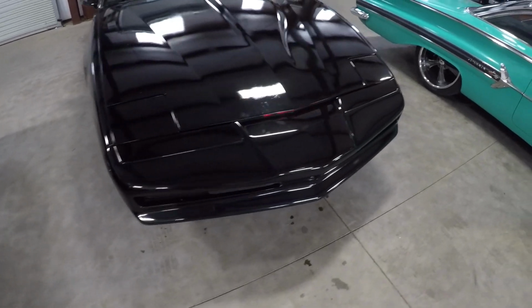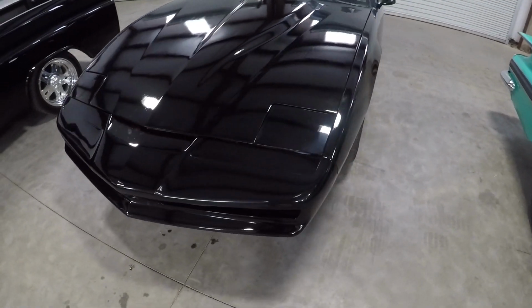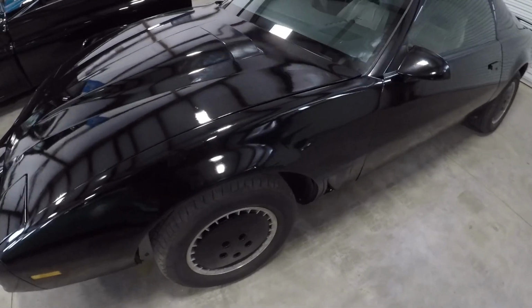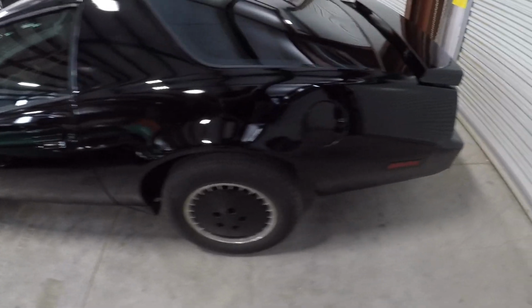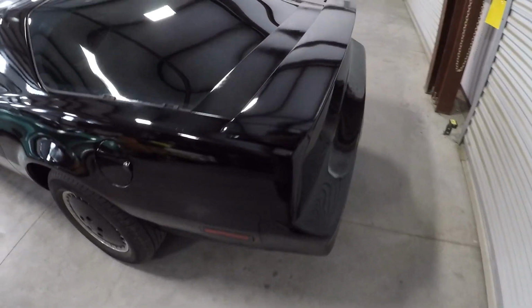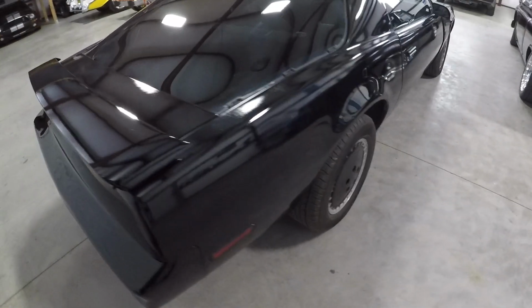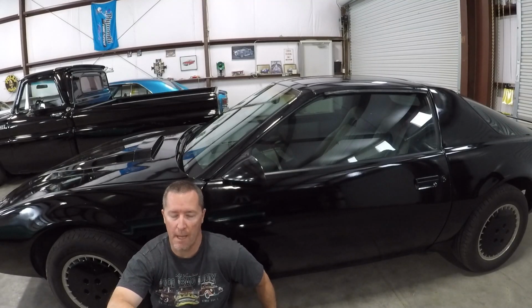So walking around the car, it is not without its flaws. The paint looks pretty good from about 20 or 25 feet away, but once you get up on it, it's, you know, not a bad garage paint job, but it's definitely not a high-end paint job. So there were a couple of areas that were kind of rough on the car that I had touched up by my buddy at Scott's Auto Body. I actually considered having the whole car repainted, but I just didn't want to get that deep into this car.